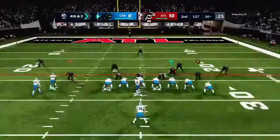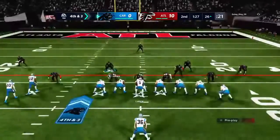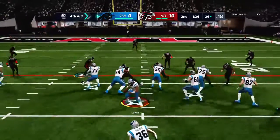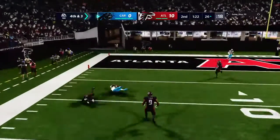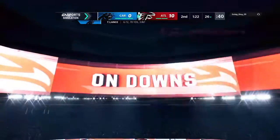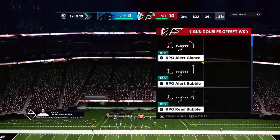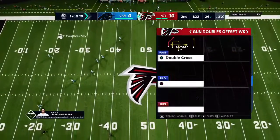Well, the offense is not leaving the field. They're going to stay out and go for it on 4th and 3. Off the play fake, he'll look to throw. And that is going to be incomplete. Boy, it looked like he had it and dropped it. And the Falcons defense stands tall. They'll get the football back on downs.